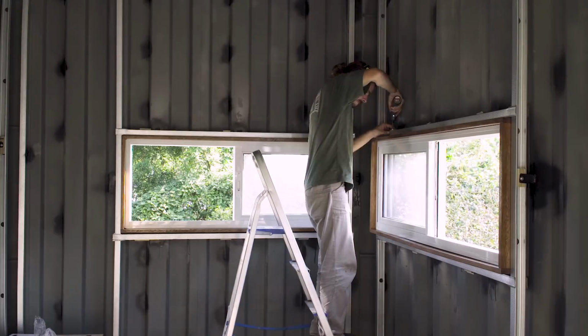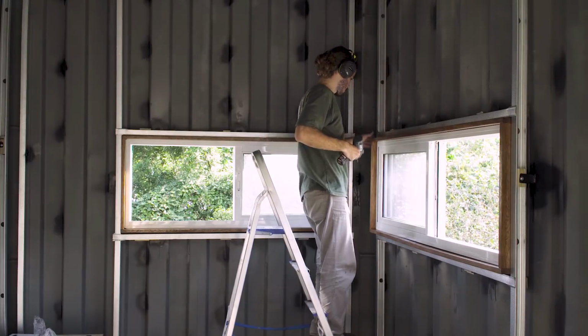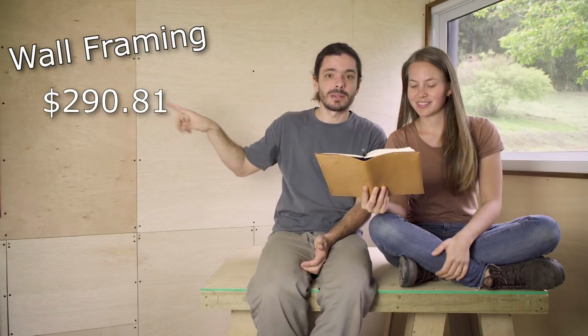We have a metal frame for the walls, but we have a wooden frame around the windows for architectural purposes, just because we think it looks really good. It's just a good design. It feels good to have a hardwood frame. So that's the total for the framing. That's wall framing and window frames. Yeah, that's the total amount.